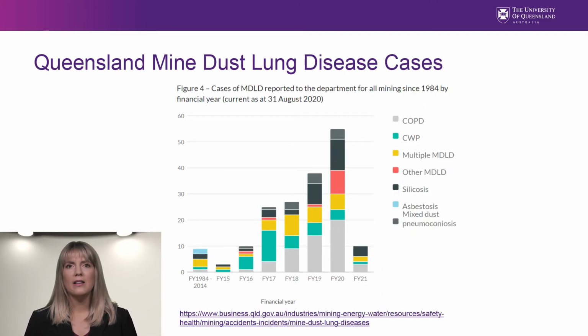This figure illustrates the mine dust lung diseases reported to Resources Safety and Health Queensland as of 31 August 2020. The teal color represents the cases of coal workers' pneumoconiosis, while the black represents cases of silicosis. As you can see, the majority of cases are not CWP. In fact, only about a third are CWP, and a growing number are silicosis and COPD.